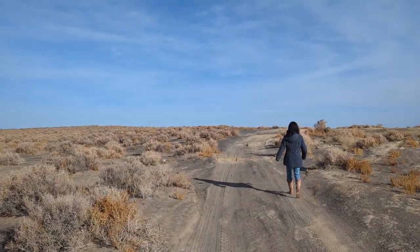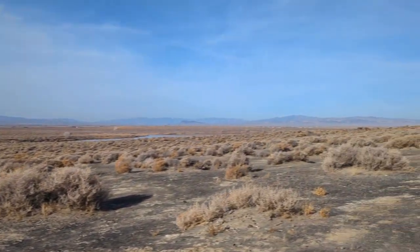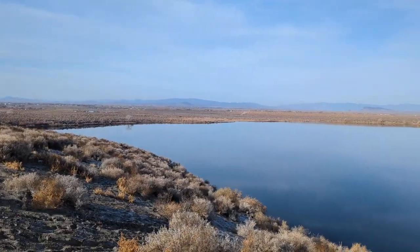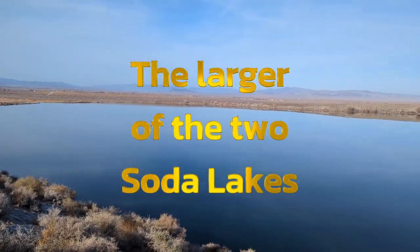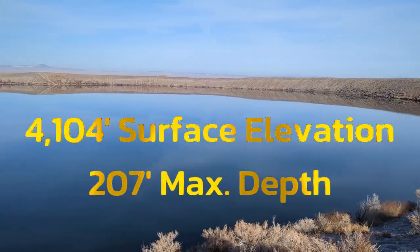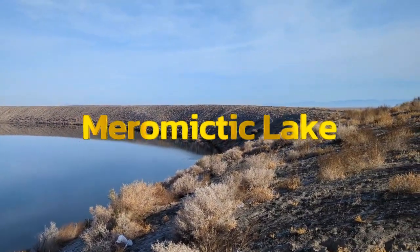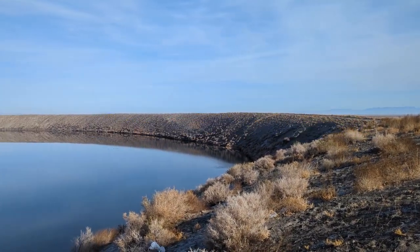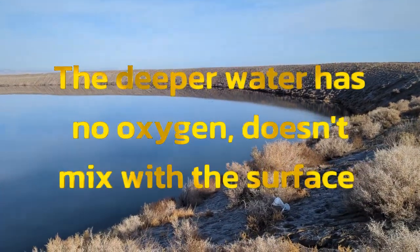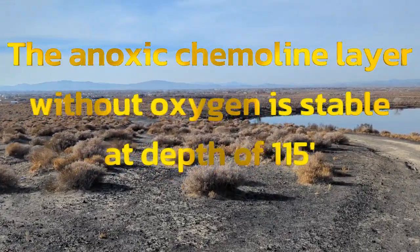Looks like Soda Lake is just on the other side of this berm. We're getting a good walk in up to Soda Lake. This is Soda Lake. It doesn't appear to have an outlet. There are some water birds, but not very many. And it's got a very steep frost-covered bank on this side. We're gonna go down here, see what we can find.